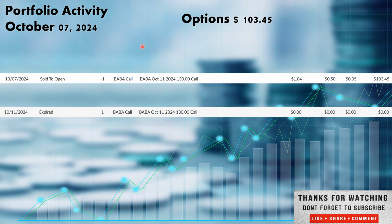Starting out with options, we did have one option hit. We sent out three or four, and this is the one that got hit. It was for BABA. On October 7th, that was last Monday, we did a covered call, which means we own 100 shares of BABA. You have to own the shares. Minus one means one contract, and one contract represents 100 shares of BABA, ticker BABA. This is a Chinese company with a strike price of $130.